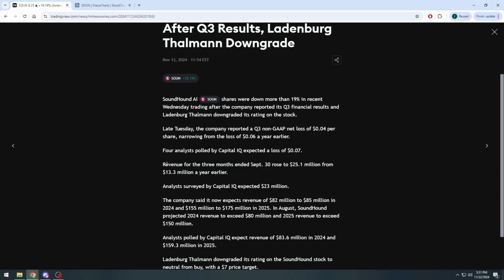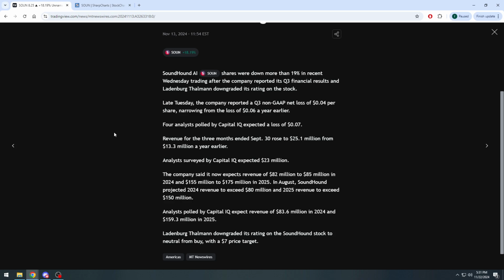That's why, technically, if we're throwing 5, 7, 10 billion at all of these up and coming companies, to maintain SoundHound at a $4 or $5 billion market cap, in my eyes, I don't think that's very extreme at all.